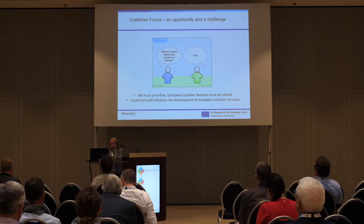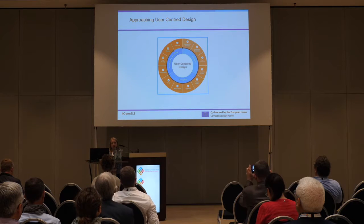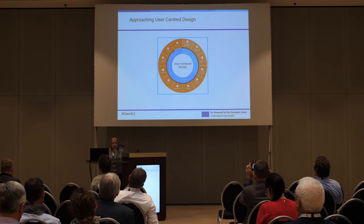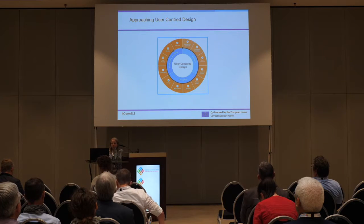So we've taken an approach in the OpenELS project looking at the concept of user-centered design. This is not a new concept by any means. It's something that's often used a lot in commercial software and application development. I've got limited time today, so I'm not going to go into all of the concepts, but you can certainly find a lot of reading about that online.